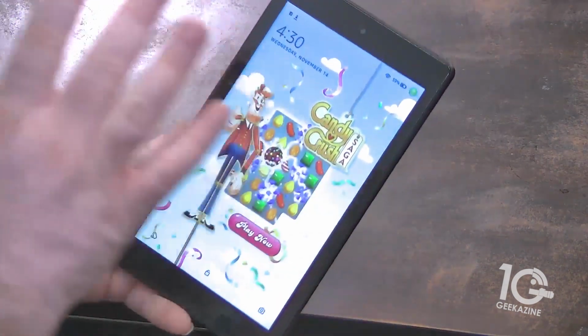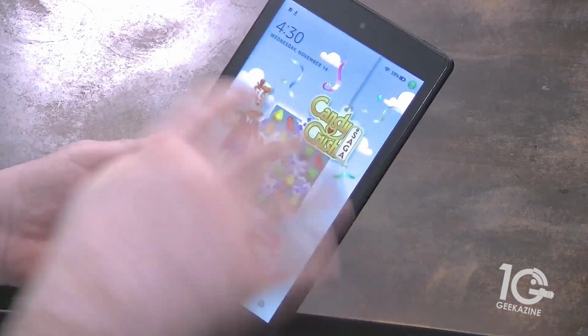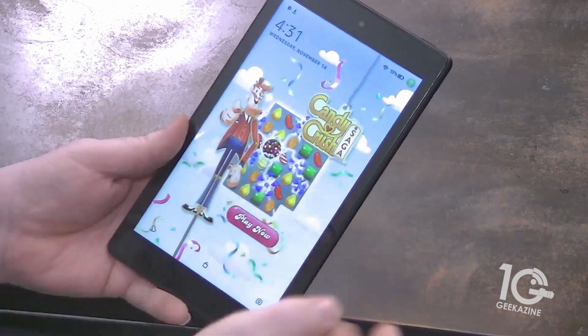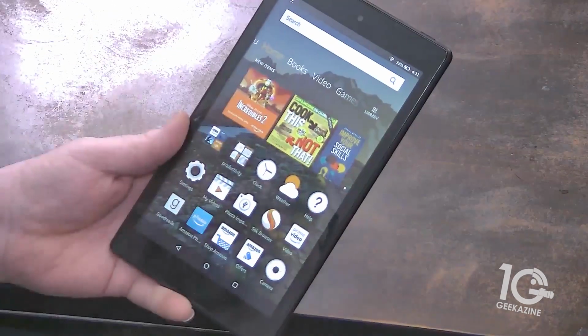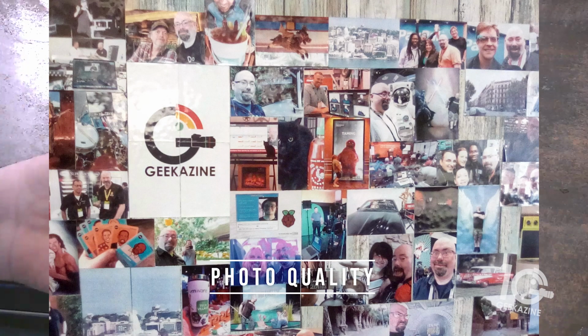I did get the $85 is the one that also comes with the ads, so you'll have to endure ads, or you can go ad-free for a little bit more. It's a great tablet. It's got a great battery in it. It'll last at least about 9 to 10 hours if you're using it, and then it'll just kind of sit there for days on end.